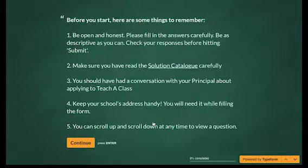These are a few things to remember before you start. Be open and honest. While answering, be as descriptive as you can. Make sure you have gone through the solution catalog carefully. Have a conversation with your HM about working with teacher class. You will be asked to enter your school's address, so keep that handy.